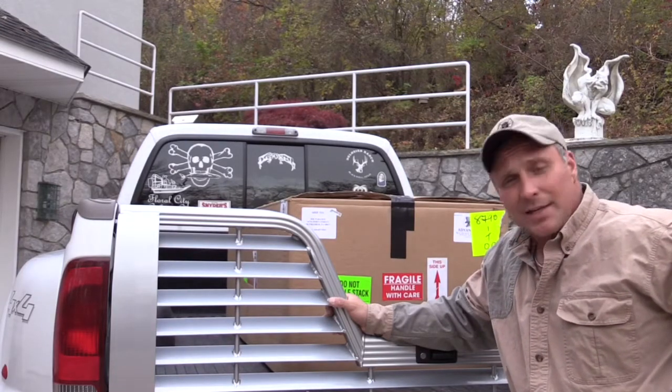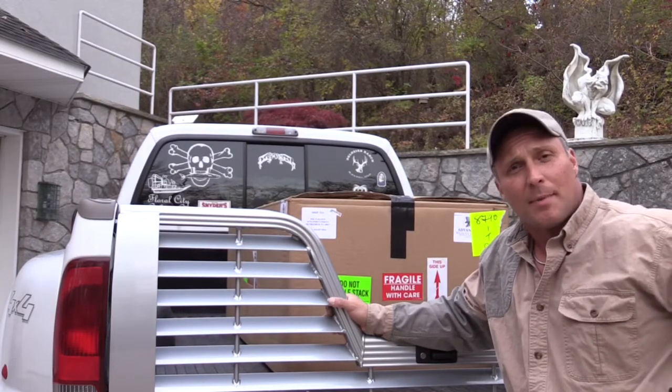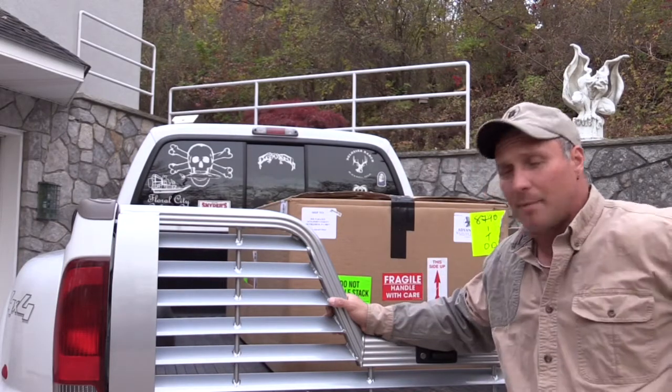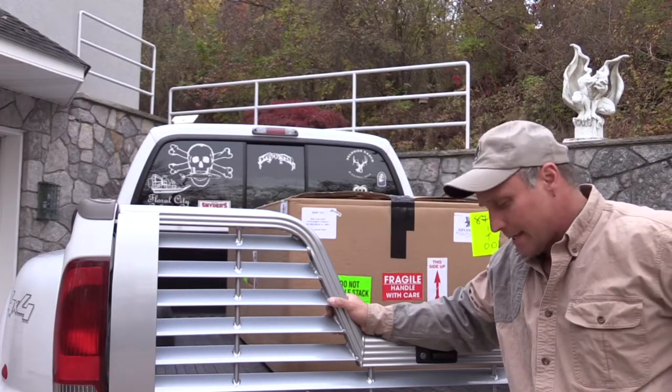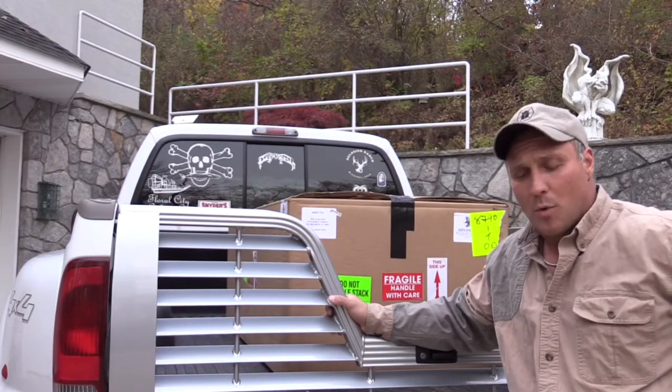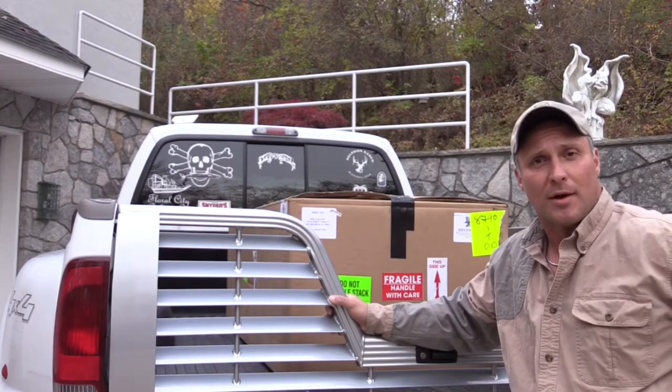They were freighted down and the tractor trailer couldn't get up my driveway, so they left them at the bottom, which was fine. We put them in the back of my truck and brought them up the driveway. These are three fish from last year. Two are from South America, one is a steelhead from North America.